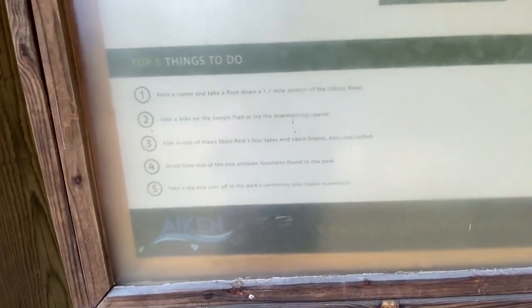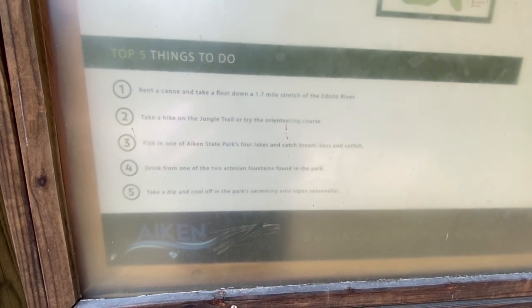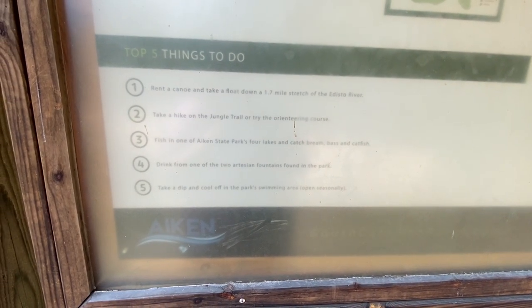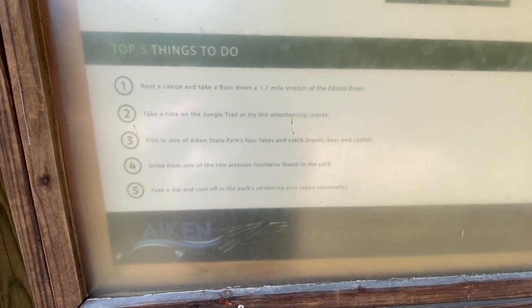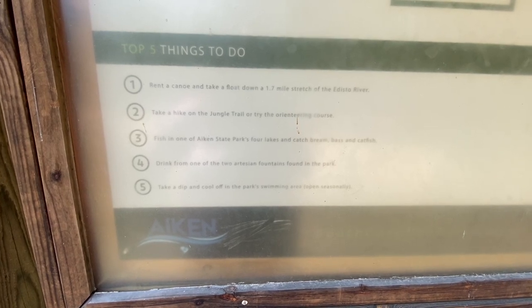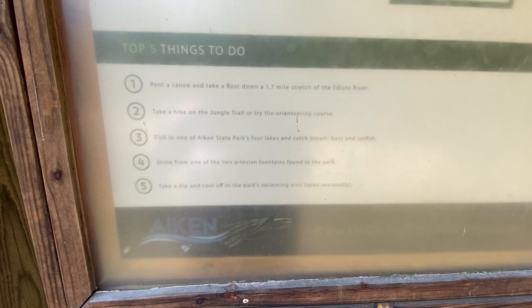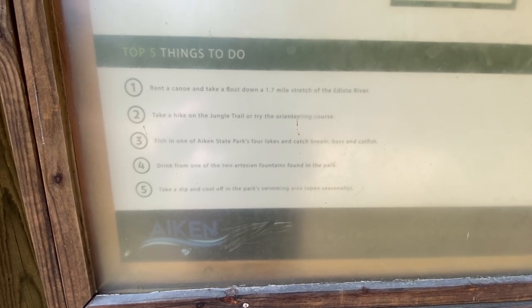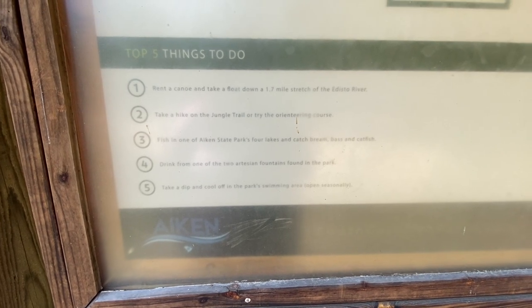Then I always like to point out the top 5 things to do. Number 1, rent a canoe and take a float down a 1.7-mile stretch of the Edisto River. 2, take a hike on the jungle trail or try the orienteering course. Number 3, fish in one of Aiken State Park's 4 lakes and catch bream, bass, and catfish. Number 4, drink from one of the 2 artesian fountains found in the park. And number 5, take a dip and cool off in the park's swimming area, and that's open seasonally.